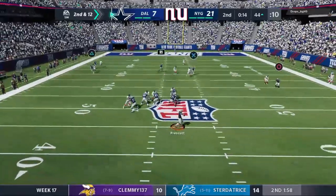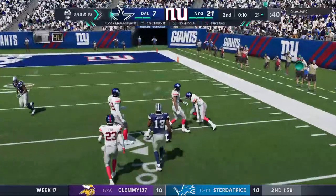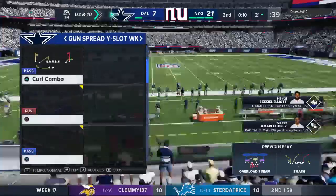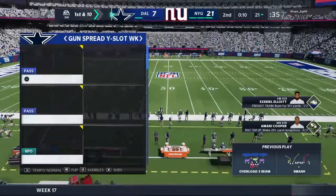From the shotgun, it's Prescott. This to Jarwin. And they're going to have another first down as the tackle's made at the Giants' 21. Now a timeout signaled for, and they'll get it with 10 seconds to go before halftime. 1st down, Cowboys.